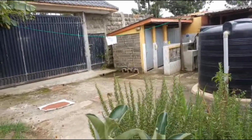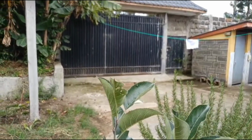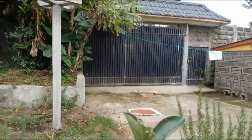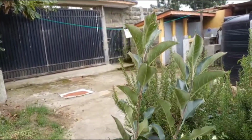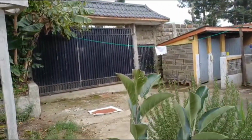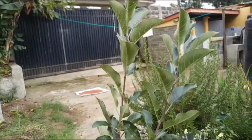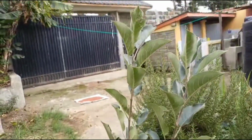This is the point in time where I would do insect netting, especially in those dry months, December, January, February, and March. But my apple trees have grown so tall, so it would need a bigger structure. If you can do that, that's how you protect your apple trees against insects.